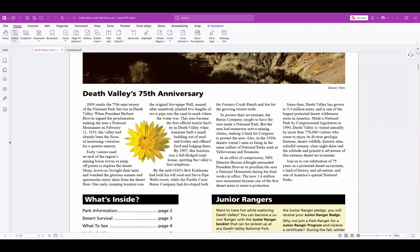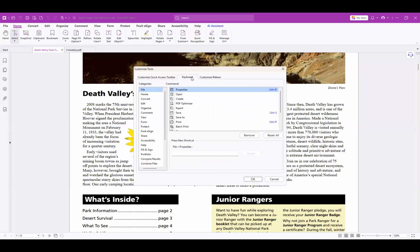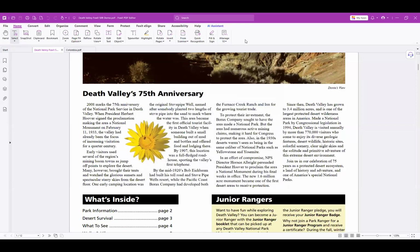We can right click and customize this ribbon, of course, just like you can in Office as well. If you'd like to add anything to the home toolbar here, if you'd like to create or manage your own keyboard shortcuts, or if there's any kind of icons up at the very top left for the quick access toolbar, again, you'll be able to customize that with no issues.